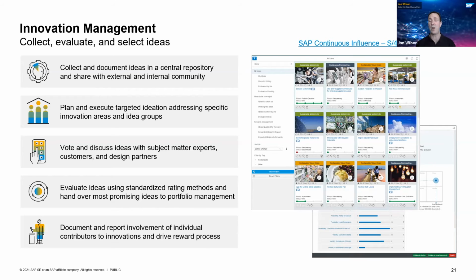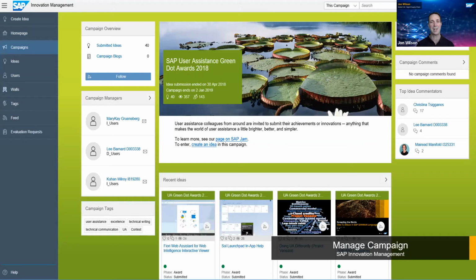And so, yeah, if you haven't used that portal, please go and have a look. There are lots of great initiatives, not just in this area, but across the entire SAP portfolio. And it's a great example of how you can use innovation management to collect, evaluate, and select those ideas. Just to show you a little bit what that can look like, right?